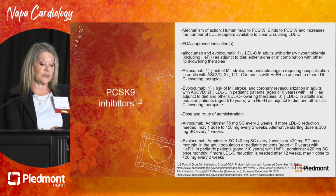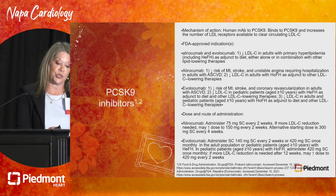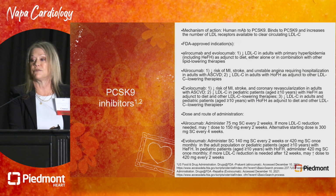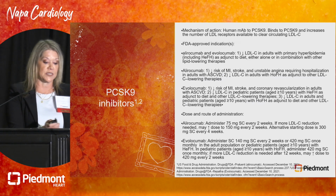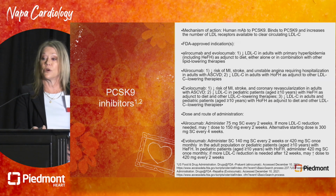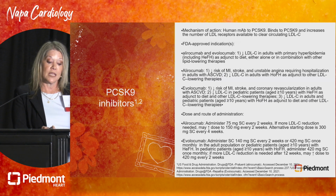So here is the dosing. Alirocumab administered 75 milligrams sub-Q every 2 weeks. If more LDL reduction is needed, you can increase that to 150 milligrams sub-Q every 2 weeks. Or you can start out with 300 milligrams sub-Q once a month.